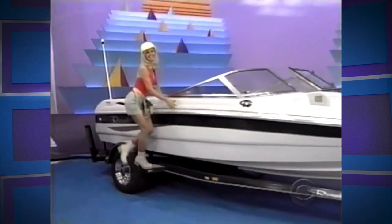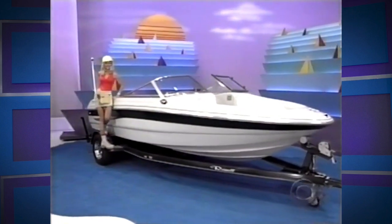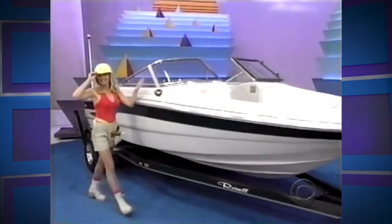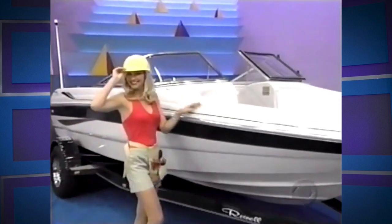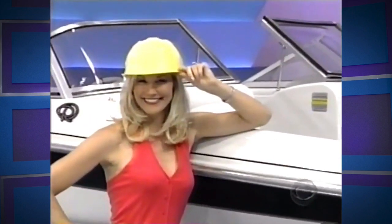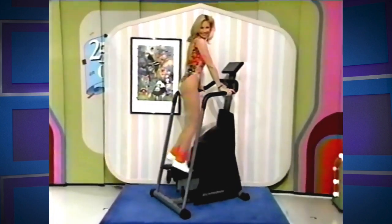An 18-foot, 185 open bow ski boat. Ideal for great family vacation fun. Comes with 3.0 Mercruiser engine and trailer. This show... It's a challenging stepper.